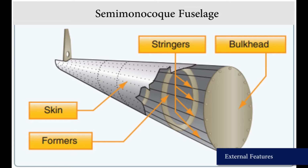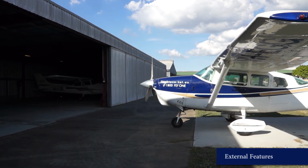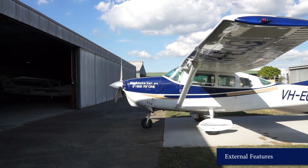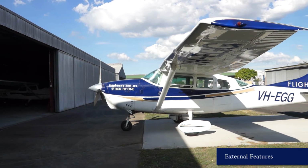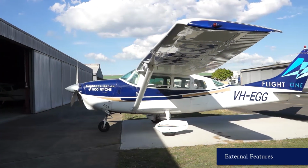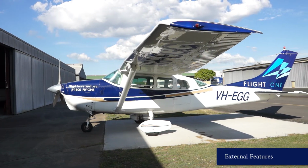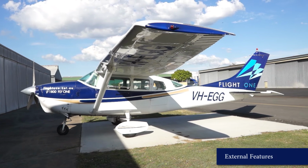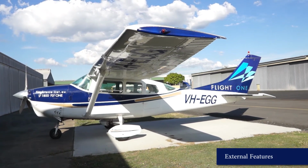Semi-monocoque structures use features like bulkheads, formers and stringers to carry the primary load, rather than relying on the strength of the skin. The main components of the Cessna 206's structure include the front and rear carry-through spars which support the wings, a bulkhead and forgings located behind the pilot seat to which the landing gear is attached, and a bulkhead behind the instrument panel with plates to attach the base of the wing struts and structural engine mounts.